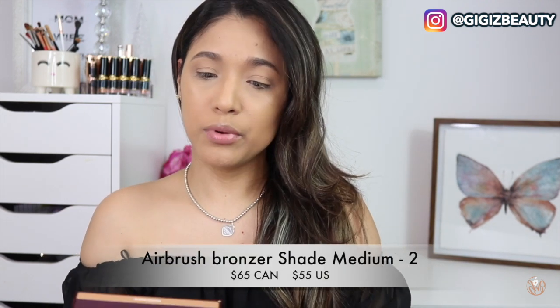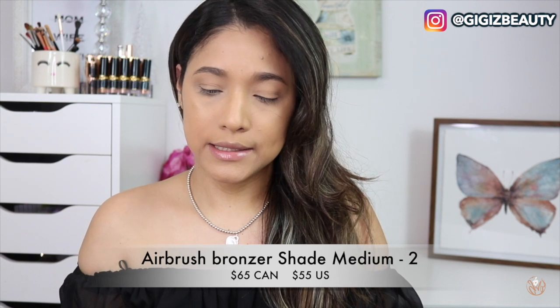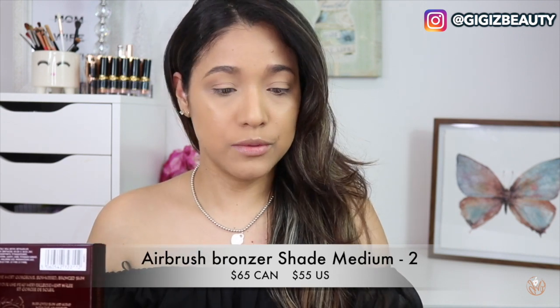Okay guys, let's get started. I am so excited. As you can see, I have all my base products on and I'm ready to bust into these babies. So as usual, really nicely packaged, and wow, it is so big. So this is her airbrush bronzer, and this is in the shade 2 medium.